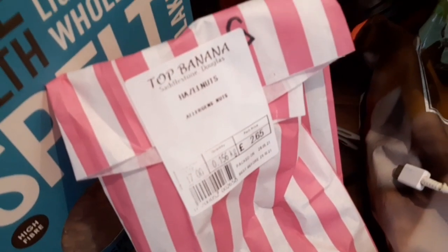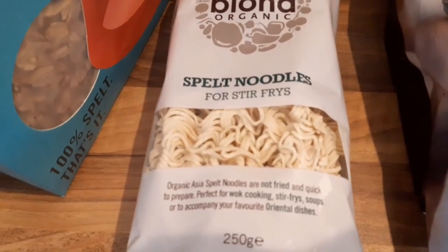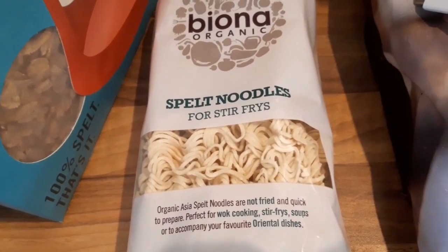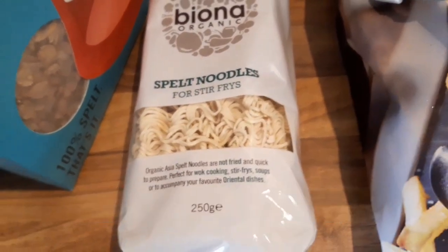Then the last things that I've got are some hazelnuts, because again, I want to try and make my own hazelnut milk. By the way, them nuts are from Top Banana. These are from there as well, spelt noodles for stir fry. So I'm excited to try these.